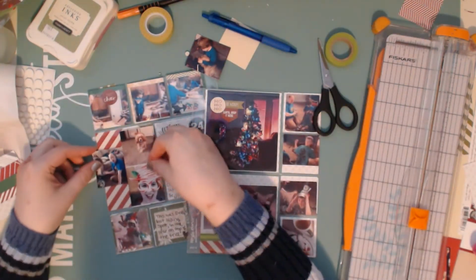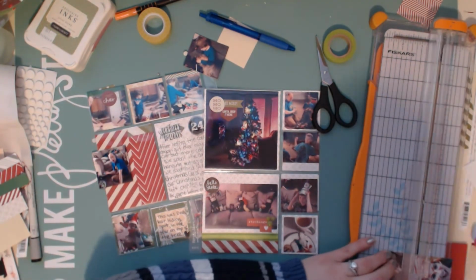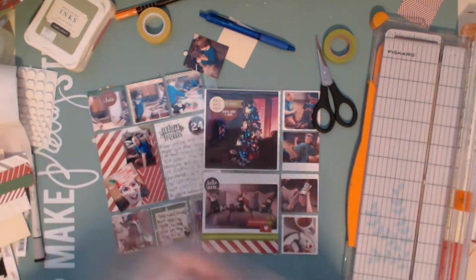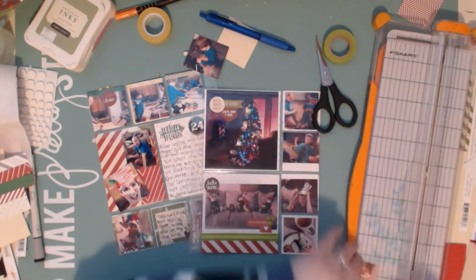And I think that is the end. Oh no, I forgot that I hadn't done this left-hand side. So I think I have 3 or 4 photos left. And I have this funny photo of me. I was on Facebook Messenger and I noticed that they have this little Christmas button. Like it had a snowflake on it.